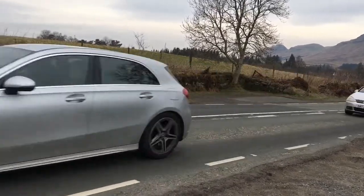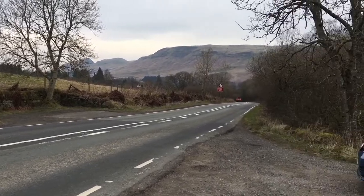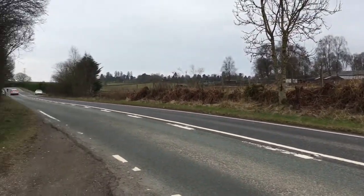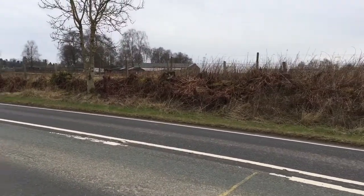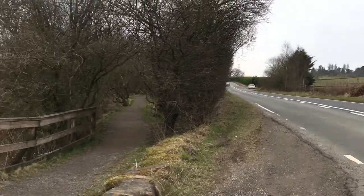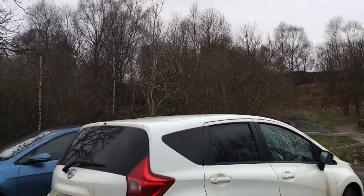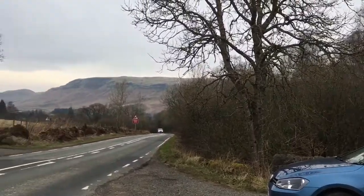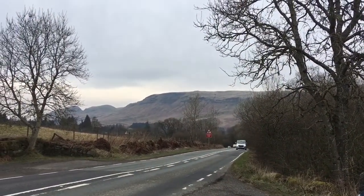Yeah, it is on the main road. That's the road down to Strathblane. That's the road that takes you back towards Glasgow. And there is another lay-by up there where you can park. Or you can park in here. There's only space for two in there. And the hills over there, that's the Campsie Fells, or just the Campsies.